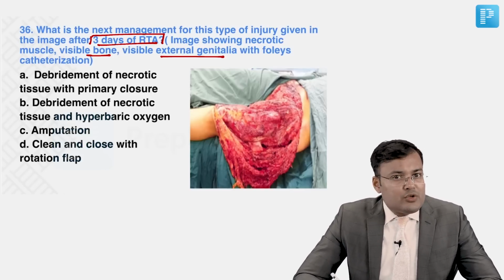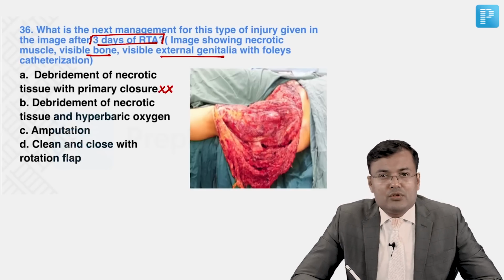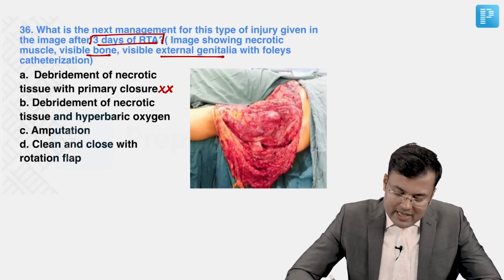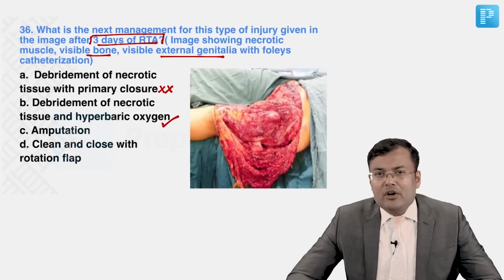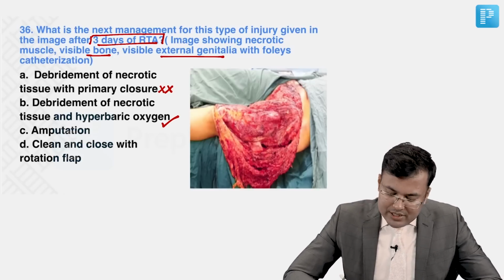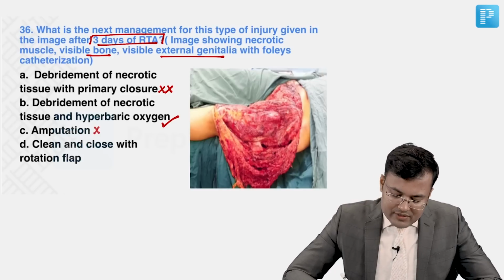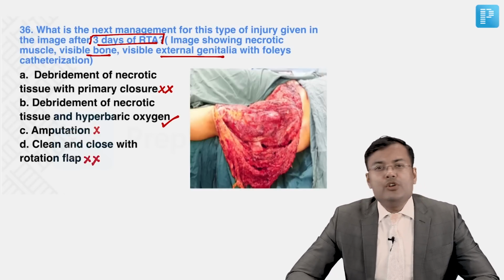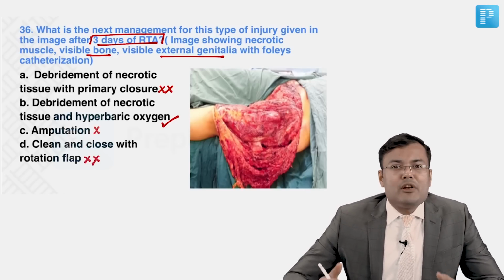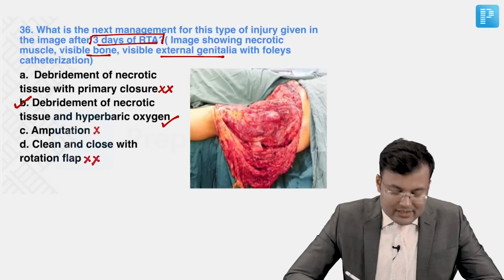Debridement of necrotic tissue with primary closure: you cannot close if there is presence of necrotic tissue, so we have to go for debridement. Debridement of necrotic tissue with hyperbaric oxygen, yes, because it fastens the wound healing. Amputation, no, straight away you are not going for amputation. Clean and close with rotation flap, no. We are not going to close because there is presence of necrotic tissue. So by using the principle of exclusion also, you can solve this question.